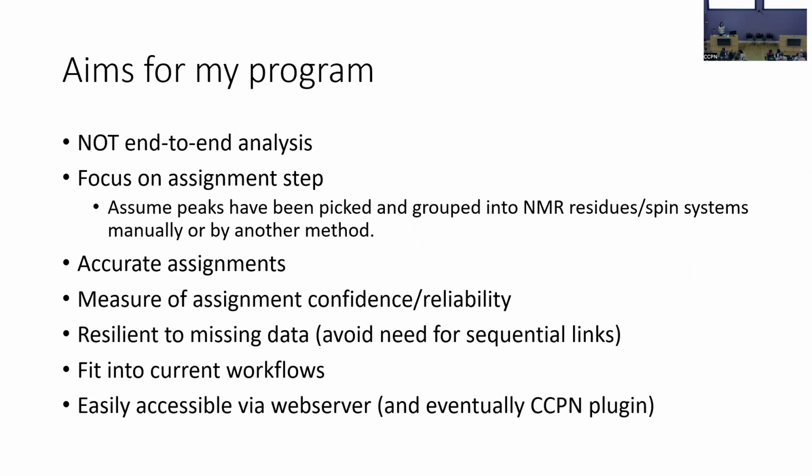Especially if you're working with people who haven't used NMR or are working on more difficult systems, it would not be very helpful if it falls over when you're missing 10% of your shifts or something like that. I wanted it to fit into current workflows as much as possible. I also think for a tool like this to be used, it needs to be easily accessible. So I want it to be eventually accessible via a simple web server, and hopefully eventually a CCPN plugin once I have learned how to do that.